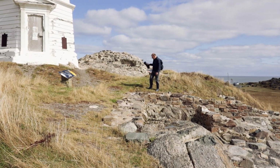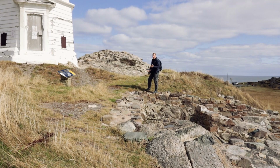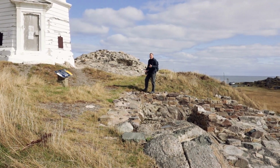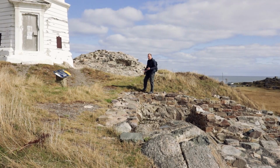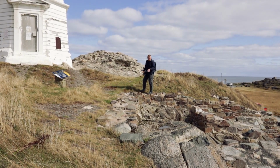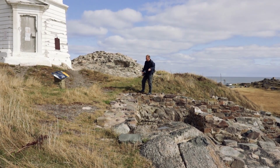Behind me is the foundation from the original 1734 lighthouse. It was damaged a number of times by fire over the years until ultimately being destroyed during the second siege of Louisbourg in 1758. There were some other lighthouses on this site, including one right about here, and this would have been the lighthouse keeper's home.